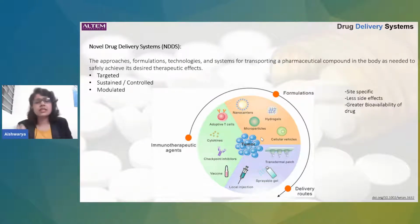So as you can see in this picture, you have several areas that we're talking about, and one of the main sections when it comes to using drugs is the formulation of drugs. And when you're formulating drugs, you have nanocarriers, hydrogels, microparticles, and cellular vehicles which can transport these medications to the site. And delivery routes are something where you have a transdermal patch, any sort of gel, any sort of injection, right? The other half is where you see the immunotherapeutic agents, and these are something more complex, to be honest. And obviously the section we can tap into, with vaccines. I remember, everyone, please take your vaccines.